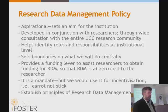It's being developed, and this is critically important, in conjunction and in collaboration with the research community in UCC. So this isn't a dictator, this isn't sort of a predefined system. We're using international best practice, we're talking to other colleges, and we're engaging with the communities here in UCC to find out what they actually need. What do they have in terms of data? And what help and support services do they need in order to have a good RDM system in place?